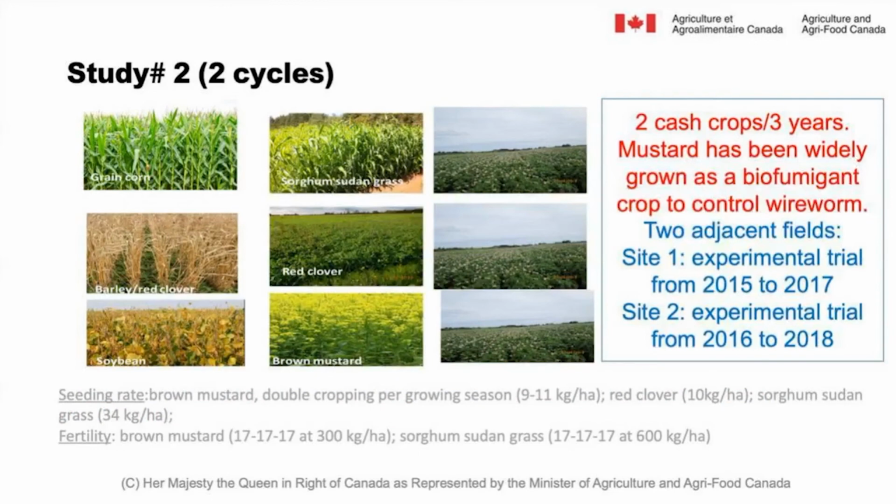So the second study, we had two cash crops every 3 years. Again, we are comparing three rotation systems. So we have grain corn followed by sorghum-sudangrass, barley underseeded with red clover followed by red clover, soybean followed by brown mustard, and then we have potatoes in the third year for all crop plots.